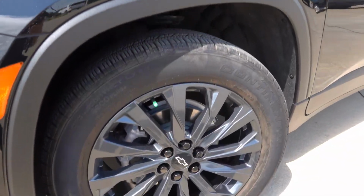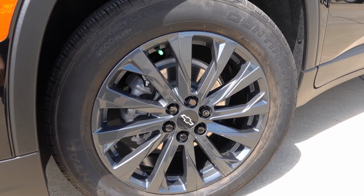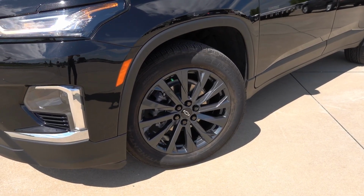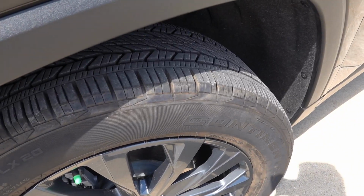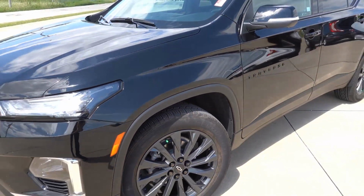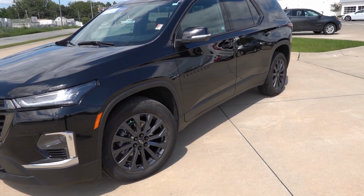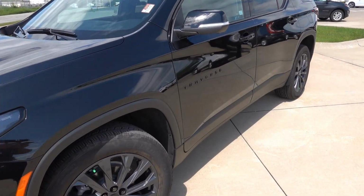Coming to the wheels and tires, these are your 20-inch RS specific graphite finish wheels. The tires are 255 20s. They are Continental CrossContact LX20 tires. Just a nice solid all season all around. The RS still retains the black plastic cladding along the lower trim. It's not gloss black or body color like the Premier and High Country trims.